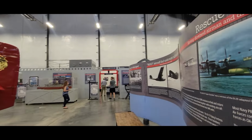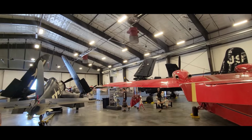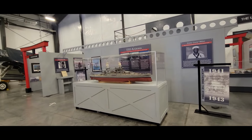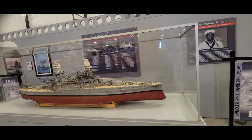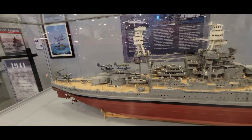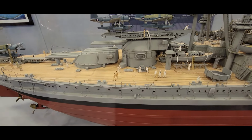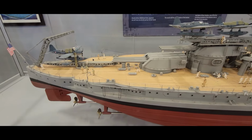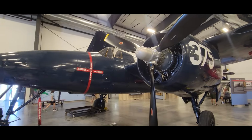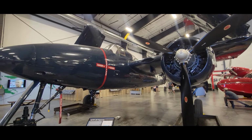F3, F2. Man, is it busy here with stuff going on the field. Cool aircraft. There's two Tiger Cats in here. Over in the corner, USS Arizona in model form. How beautiful is that? Right down to the officers and seamen on deck. Beautiful. Tiger Cat is such a beautiful Grumman airplane. Has the same engines as our A-26.